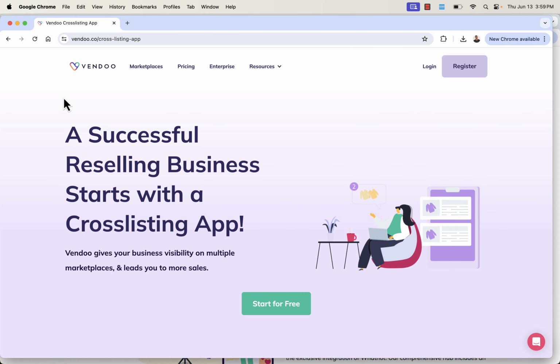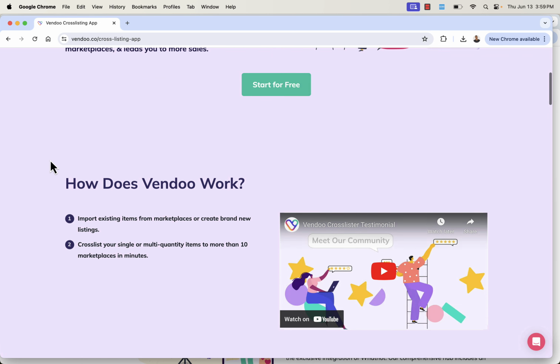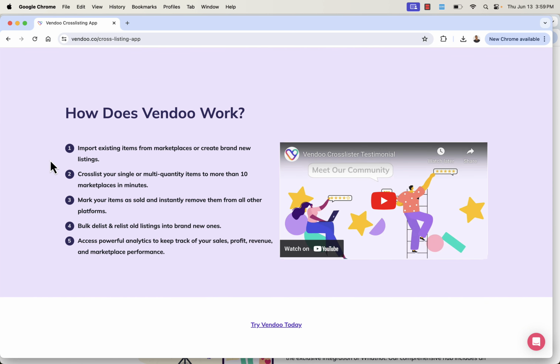We have Vendoo, and it's really amazing because it allows you to get your business so much more visibility. You're going to get so many more leads. You're going to get so many more warm customers. You're going to get so many people discovering your brand. And it's all about cross-listing your product onto multiple channels.